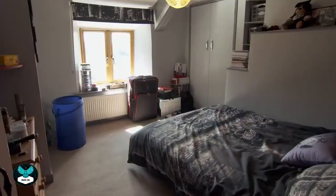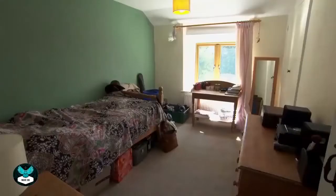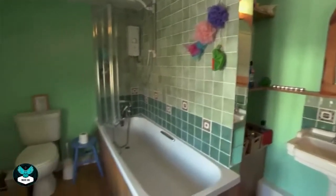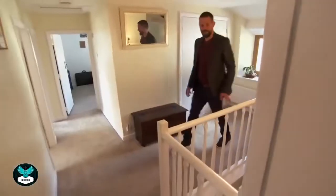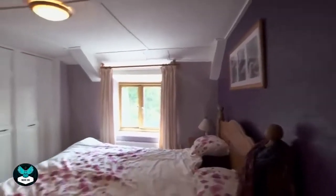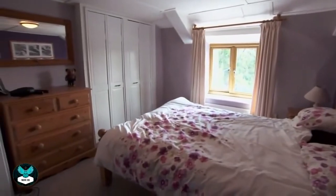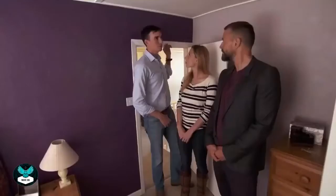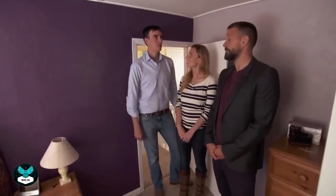Upstairs there are four double bedrooms of fairly equal sizes, with built-in storage, one with an ensuite, and a family bathroom. Nice big landing. Lots of space. And then this is the master bedroom. Probably about the same size, obviously more modern decor, with a little ensuite through there. Doors a little bit low. We can change them, make them a little bit higher.